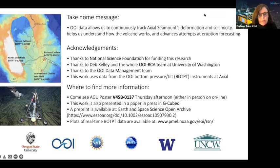While we wait for people to raise their hands, I'd just like to say, wow, this is so exciting. I was unaware that you were that close to being able to really forecast what's going to happen at Axial.